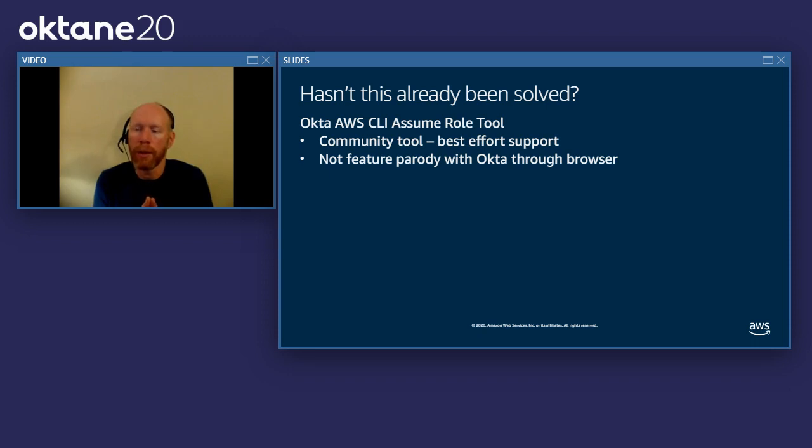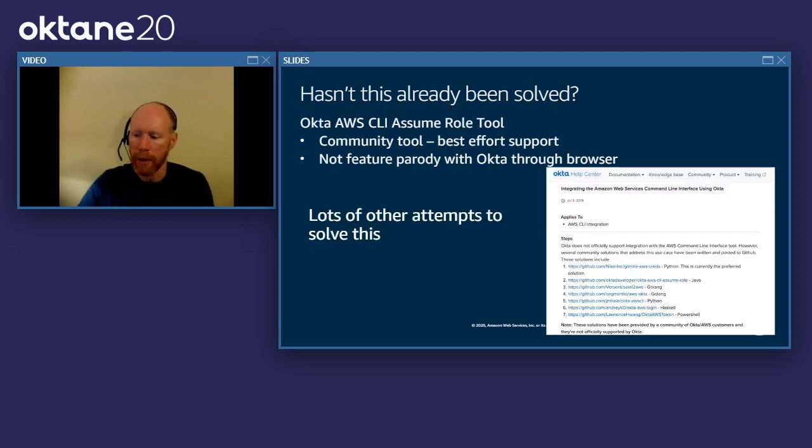You don't ever interact with a browser session to authenticate, and some of the MFA can't be enforced. And so there's a gap as far as the user experience and being able to ensure consistency around how you're authorizing people to use your particular AWS environment. Even from the Okta site, if you go to their help center, there are other attempts to solve the CLI, really building a wrapper around the overall AWS CLI and trying to interact with Okta. You can see the Okta tool out here. There are projects from Nike and half a dozen other projects where people have attempted to provide a solution that allows you to use Okta and the AWS command line.